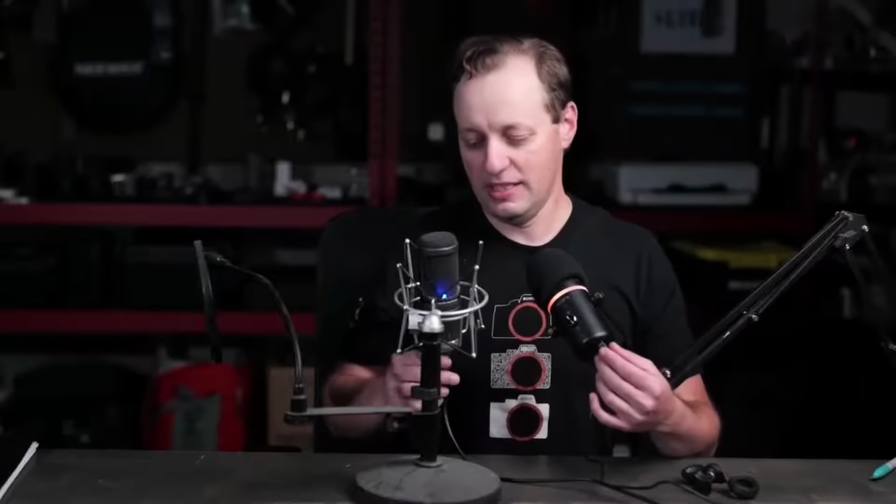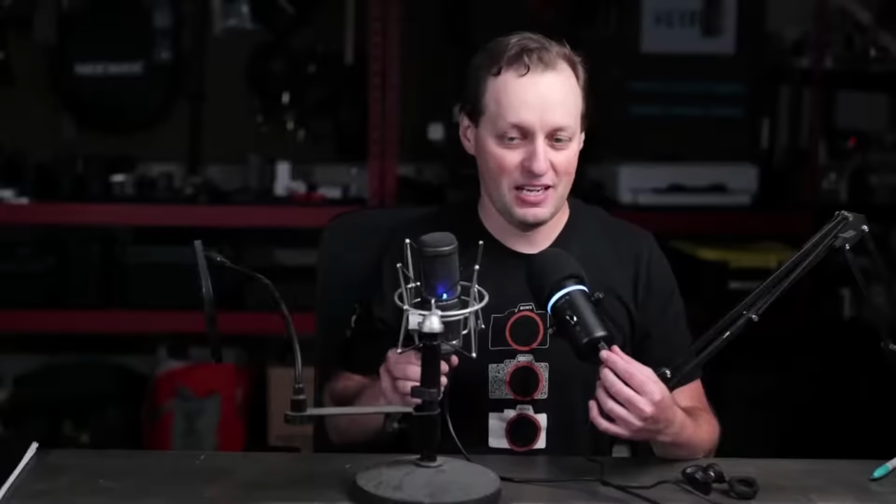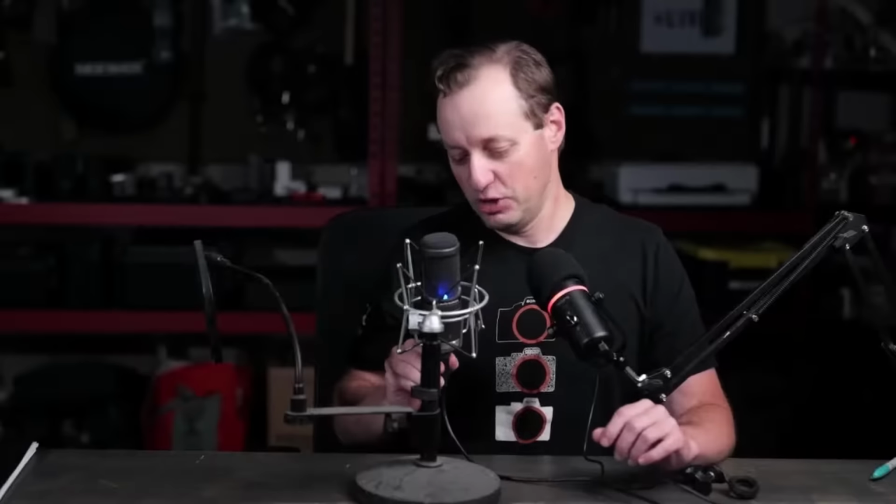So this one uses a USB-C cable, which I think is going to be nice. The older AT2020 does not. It uses a regular USB-A type port. So this one you can actually use with cell phones, things like that. Definitely a big plus. Plus, you also have a headphone jack right on there, so you can actually plug in a pair of headphones and monitor how you're sounding right on there, and you can also use it for speakers.